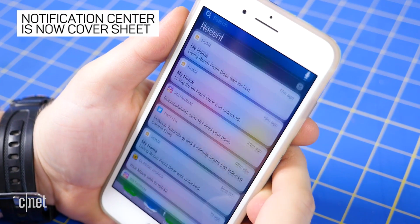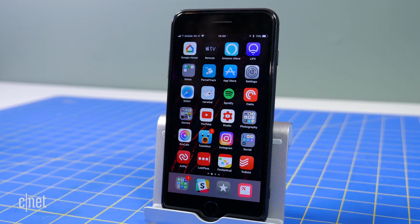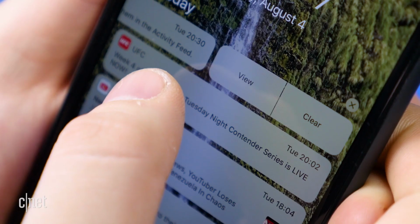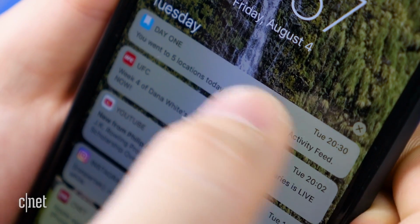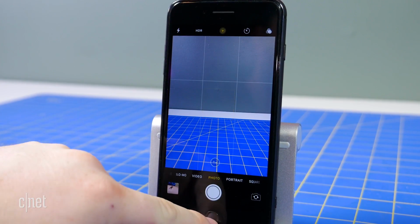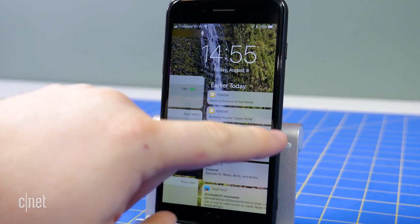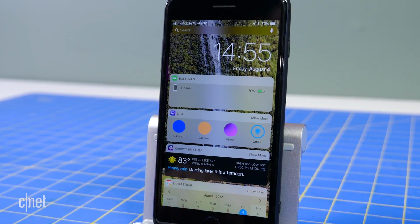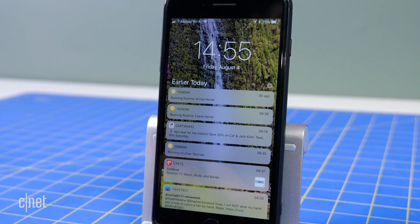One of the most notable differences is Notification Center. It's now called Cover Sheet and looks and works much like the iOS lock screen. Swipe in either direction on alerts to take action or clear them. Swipe from either edge of the display to launch the camera or view your Today panel. And your notification feed will now be broken up into sections for most recent, earlier today, yesterday, and so on.